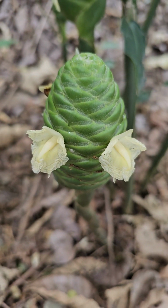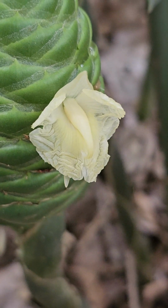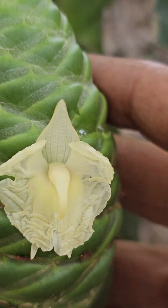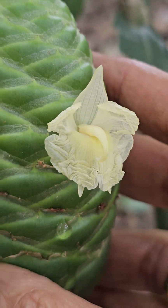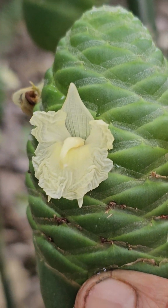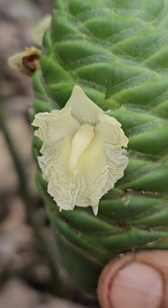This is the shampoo ginger, the flower. And actually the flower emerges from that shampoo part. And then finally this one becomes red and filled with that shampoo portion, which is actually a hair conditioner.